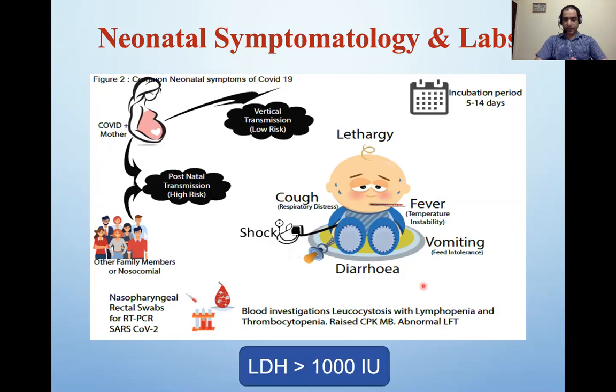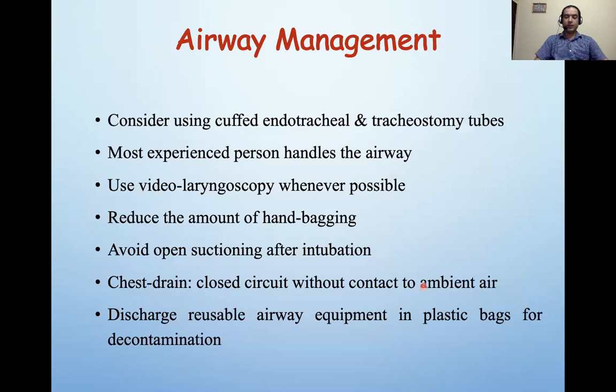In Indian data, we have seen that these babies have high LDH, and the average LDH in these babies was around 1,000 international units. Coming to the management, the most common symptom of COVID-19 in neonates is respiratory distress. Therefore, knowing and doing airway management in an optimal way is very important.